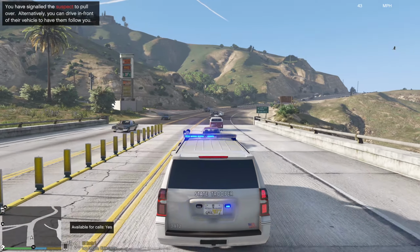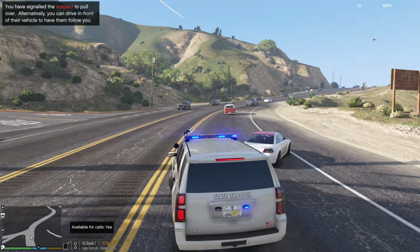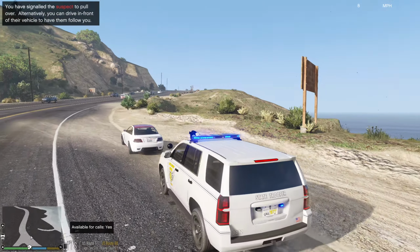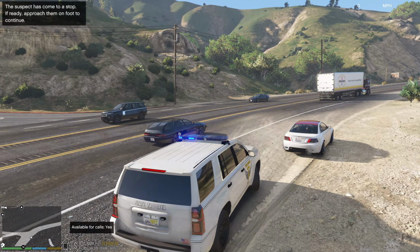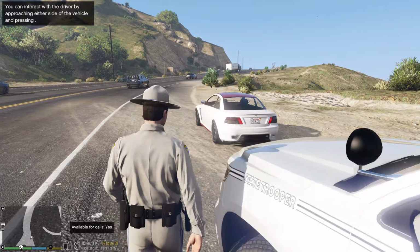Alright, let's go ahead and light him up here. Oh, and it's the stopper. I almost rear-ended him. Oh, I'm not as much worried about rear-ending him as I was getting rear-ended by that semi. Alright, so let's get out, talk to him, see what's going on.